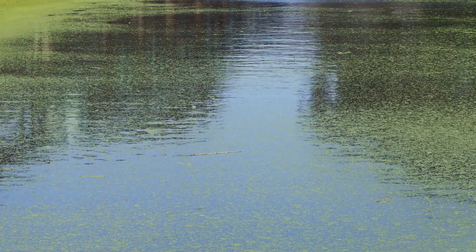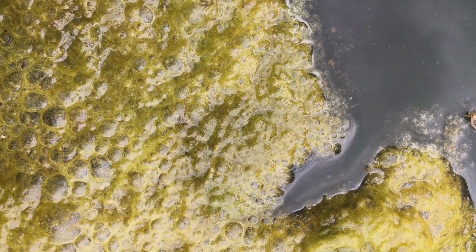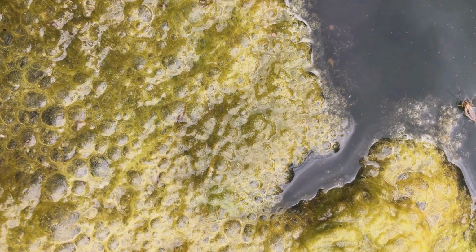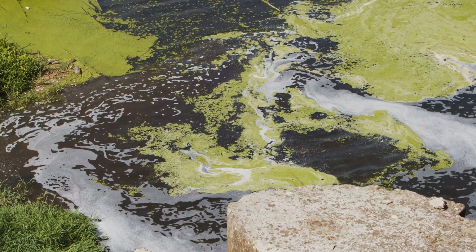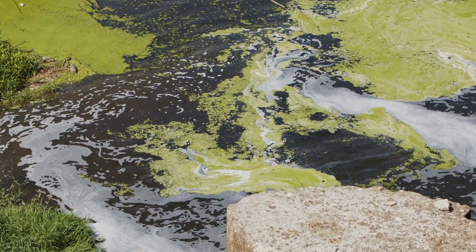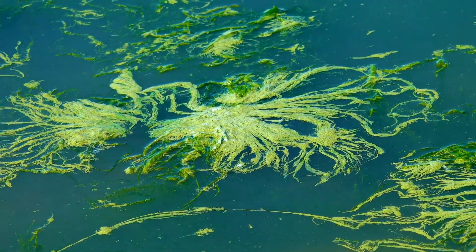Cyanobacteria thrive in various aquatic environments, from freshwater lakes to salty oceans. Under certain conditions, they can multiply rapidly, forming dense mats known as blooms. These blooms can transform a pristine lake into an unsightly and potentially dangerous mess. Cyanobacteria blooms are a growing concern worldwide.